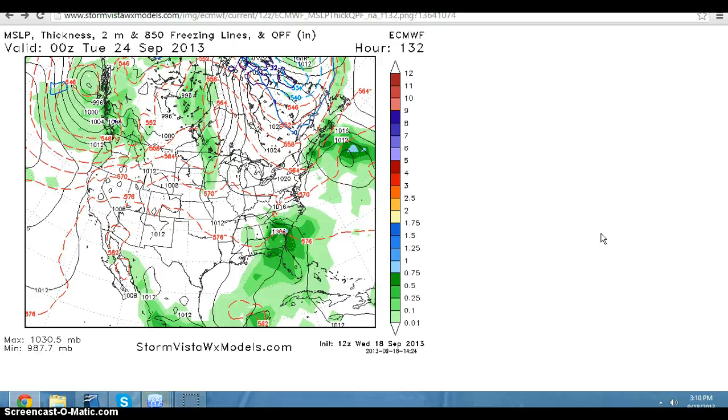So yeah, stay tuned. This has potential to be a significant storm down at the shore yet again. Like I haven't said that 10 times over the last 3 to 5 years.